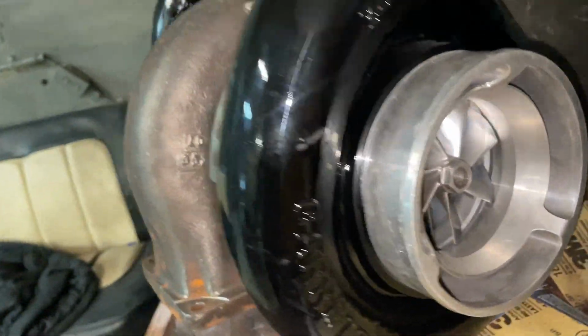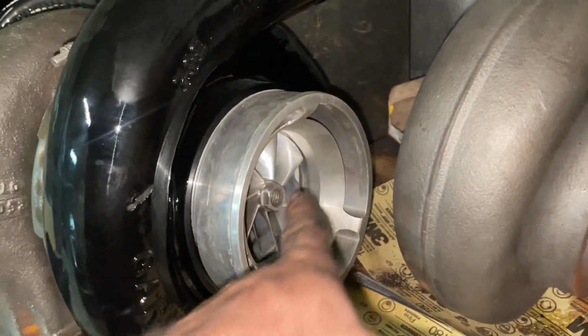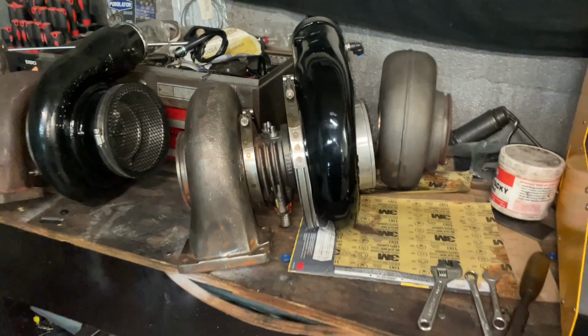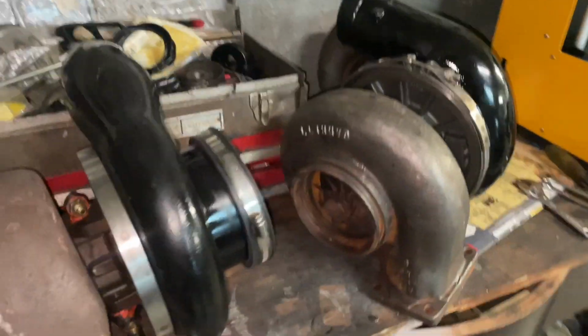A little comparison. They're both 88 on the insides. 88, that don't even look like an 88, does it? Yeah, big old thing. Old John Deere tractor turbo right there. And where's this little cutie right here? Look at this little thing.